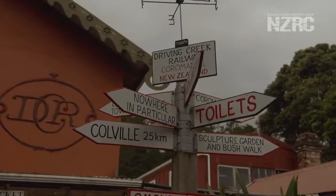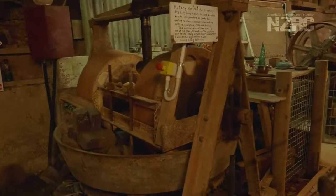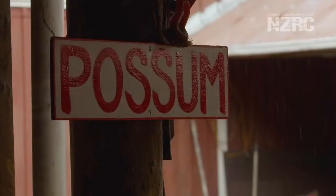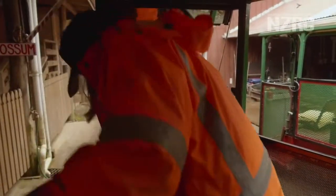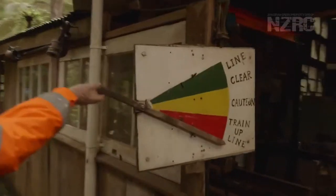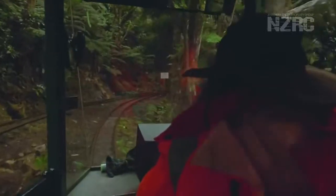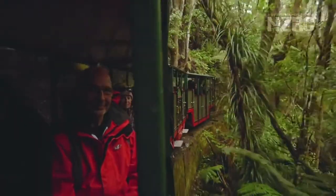Just a few minutes outside Coromandel town, the Driving Creek Railway was built by potter Barry Brickle to transport clay to his pottery. But over the years, it has expanded to become a tourist attraction. 2.7 kilometres long, and at the top, stunning views of Coromandel Township and the Hauraki Gulf. And one of the trains is actually called Possum.